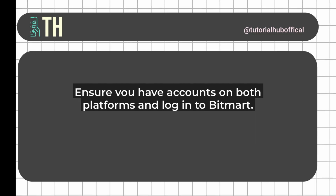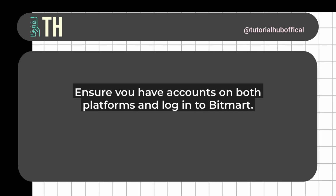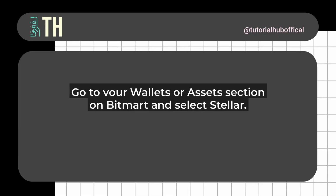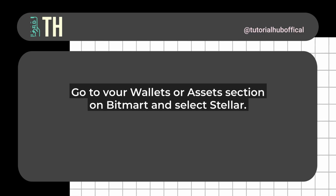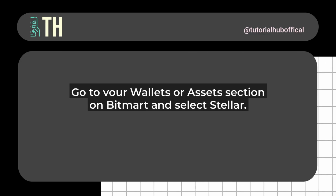First things first, make sure you have accounts on both Bitmart and Exmo. Log into your Bitmart account and head over to the Wallets or Assets section. Find your Stellar XLM balance. That's the one with the XLM symbol. Once you're there, look for the Withdraw or Transfer button next to it. Click that, and you'll be prompted to enter the destination details.